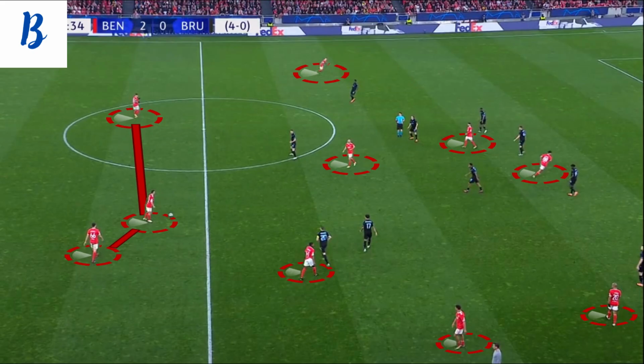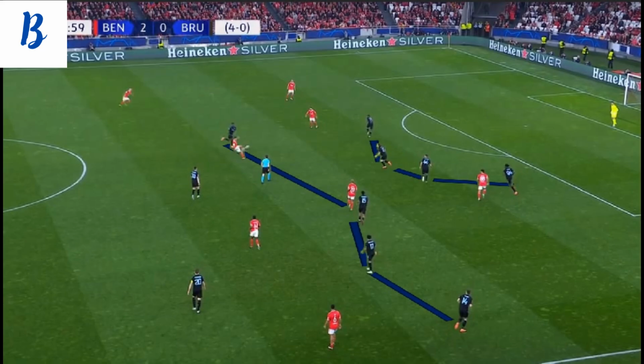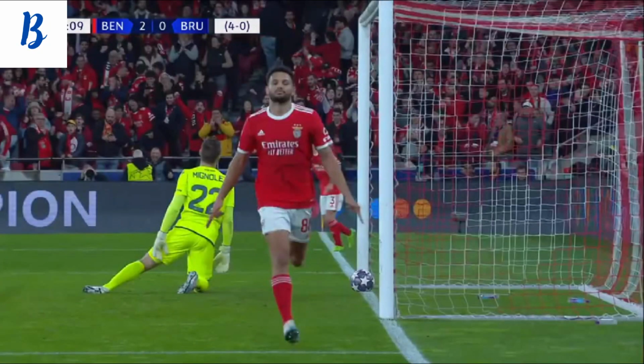This kind of unidentified system seems to cause some confusion for the opposition, as they are not able to have any clear lines of defence. With the Brugge backline confused and out of alignment, it has allowed the wide attackers to find space in onside position. The left back overlapped, and this led to Benfica's third goal of the game.